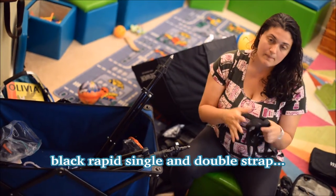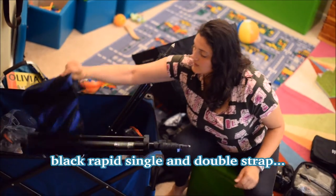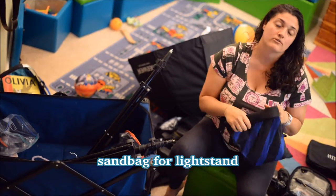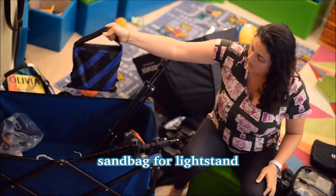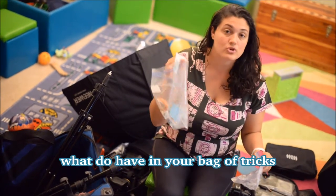We have a Black Rapid Strap. I have another double one in my car. We have a sandbag, very important for reception. Again, if I was flying, I wouldn't have the convenience of having that. So let me talk about this bag of tricks really quick.